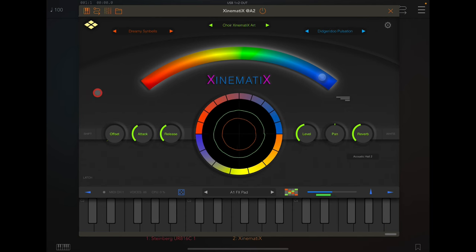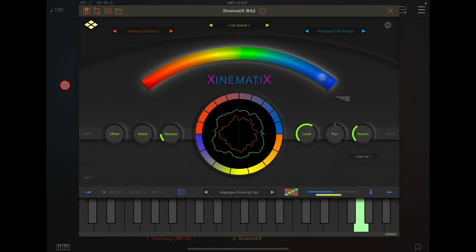See, it's remembered everything. Now, this is very cool, but one of the coolest things about XinematiX is it has seamless sound switching, which means you can swap between presets and the sound won't cut off. So if I hold this C, for example, and I change the multi, or the sound, see? Seamless sound switching.